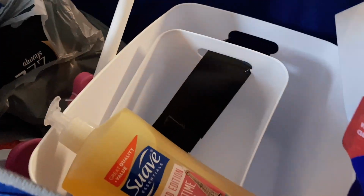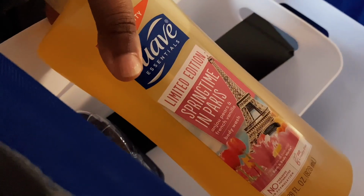Oops. Bubble bath. I just bought this regular Suave. I also don't want to pay $7. They're getting crazy with the bath prices, I guess, because everyone's doing bath routines and stuff like that, which is fine, but they have lost their mind with those prices. This wasn't even $2. It was like $1 and some change, so I'm sticking with that.